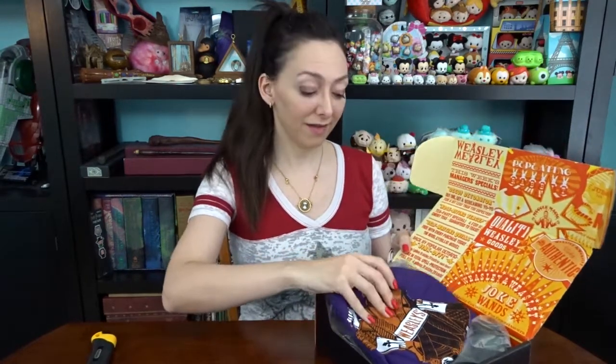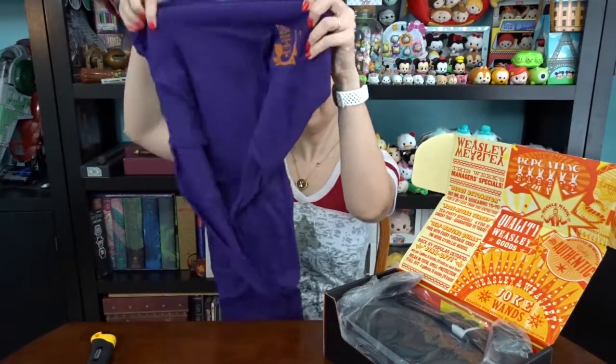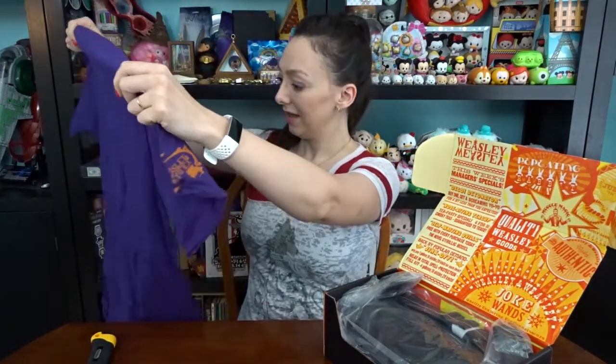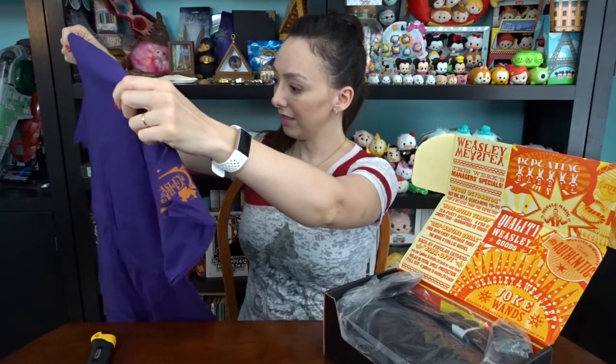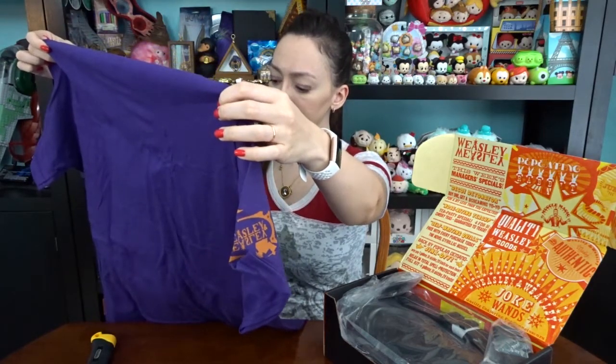First, right off the top, it's our t-shirt. And it's purple, and I get a medium. And it says Weasley's, and it's got the 2 wizards on the front. Is that technically, maybe it's a witch and a wizard?